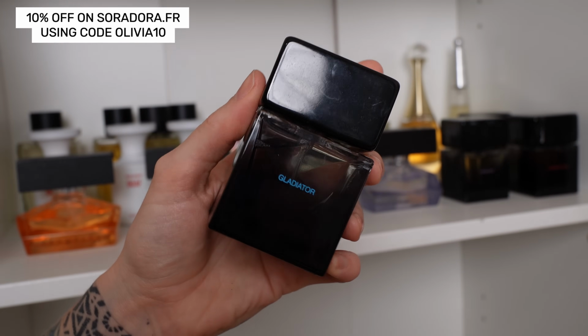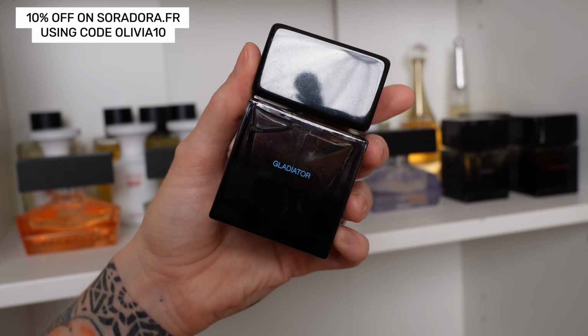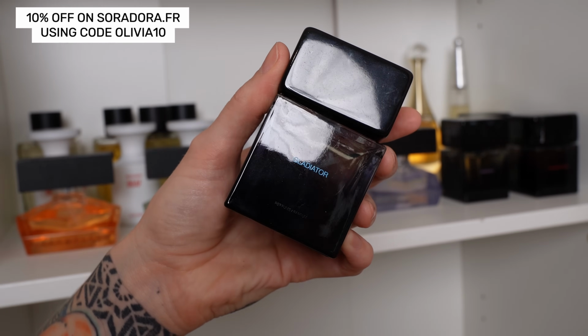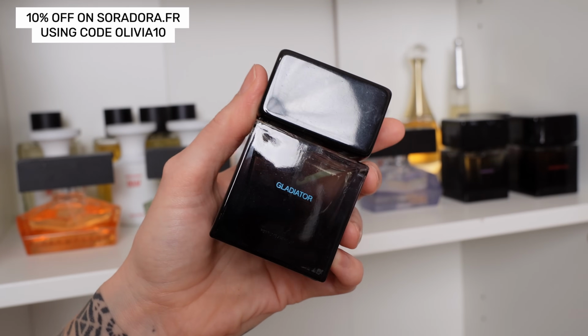Lastly is Gladiator. This reminds me of Creed Aventus, but this has a spicy mint. So this has an earthy, herbal, bright, aquatic touch. It is a fantastic masculine fragrance.